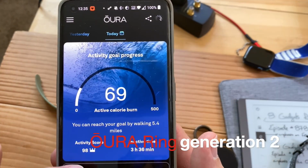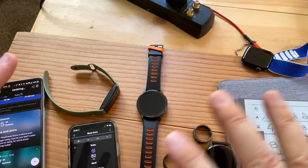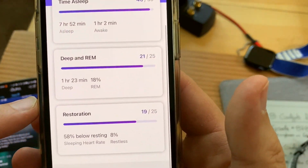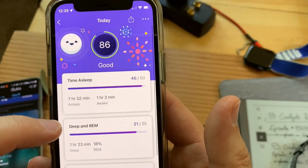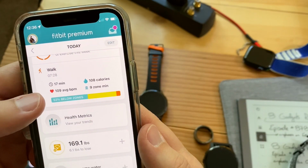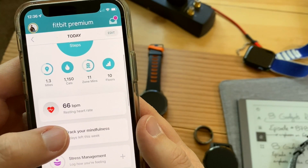On the OURA Ring, it gives you the activity goal progress and your readiness score. The readiness score doesn't really apply to a lot of the others. Fitbit is supposed to do it. Let me see if I can, restoration, 58% resting, 8%. Okay, where's my readiness score? Track your mindfulness, health metric, 60 beats per minute. Yeah, but I thought they were supposed to add that. I guess they don't have it. Maybe that was just on the other one, the Fitbit Charge 5.